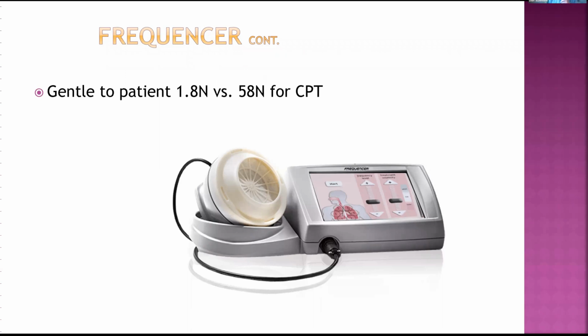So it's gentle to the patient. And just to give you some idea, when we press it on a patient to seal it so the sound goes into the patient's body, we are using about 1.8 newtons of pressure. 58 newtons is the average amount that we use when we're cupping or clapping on a patient with our hands. So there's a big difference there in the external pressure.